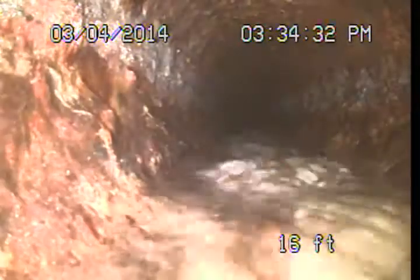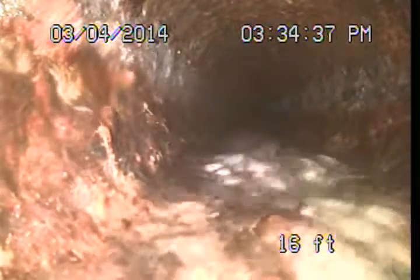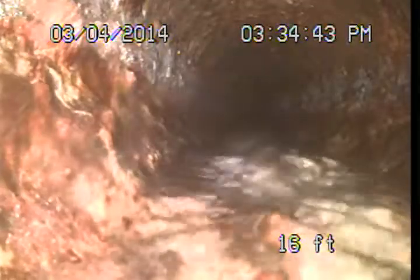Now, cast iron piping materials typically were expected to have a service life in the 70 to 80 year range. So a pipe like this is nearing the end of its useful service life. Now, it's very common in this area to have cast iron pipe through the backyard all the way out to the alley, and sometimes even out under the alley to the public sewer connection.